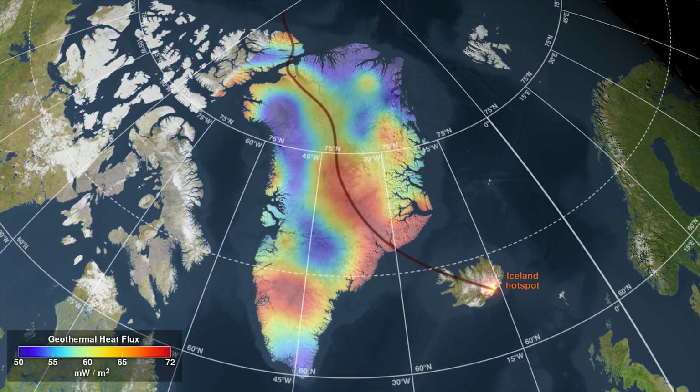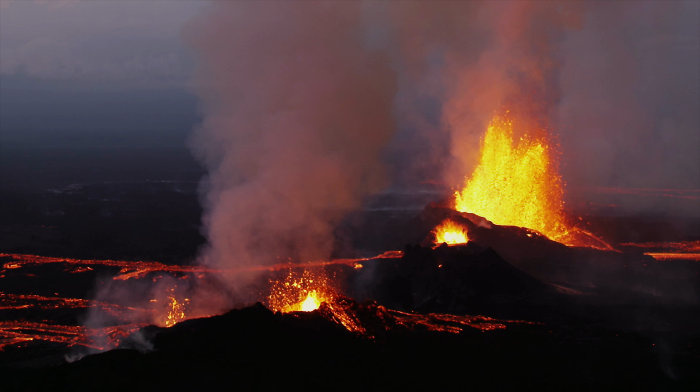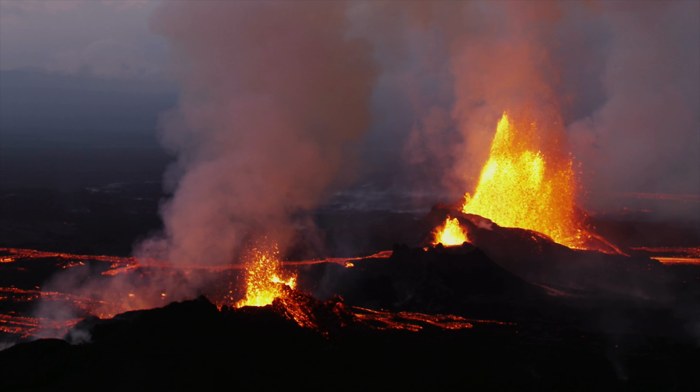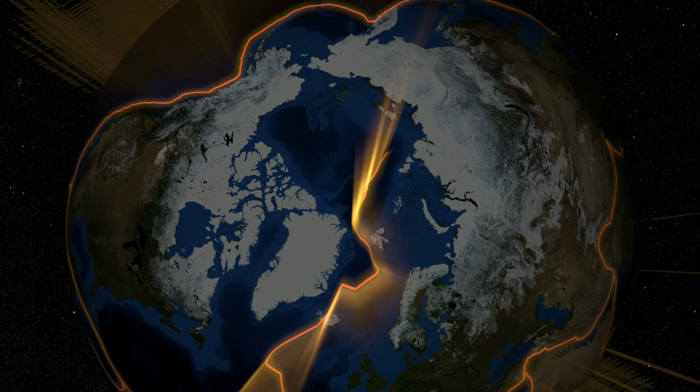Today, a channel of warm bedrock marks the ancient path of the hotspot, a reminder that nothing stands still over geologic time and that even the largest landmasses are constantly being reshaped by our dynamic planet.